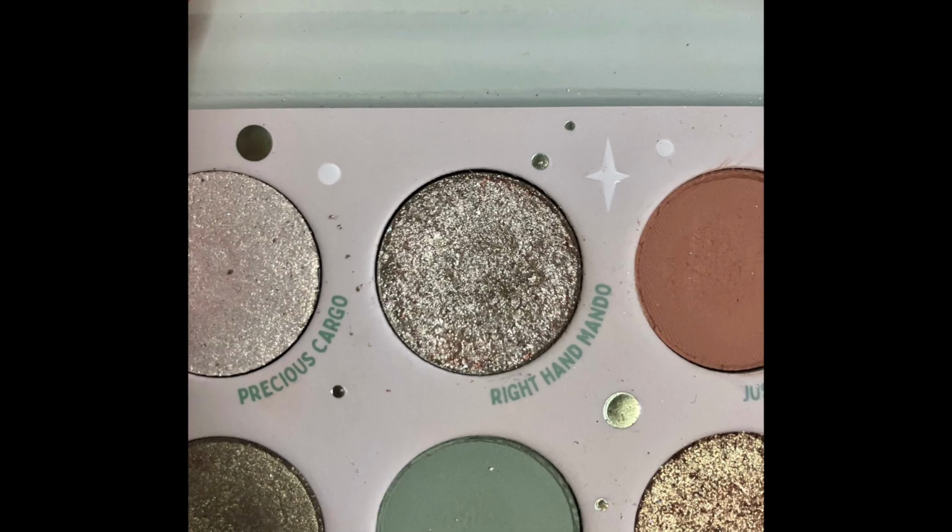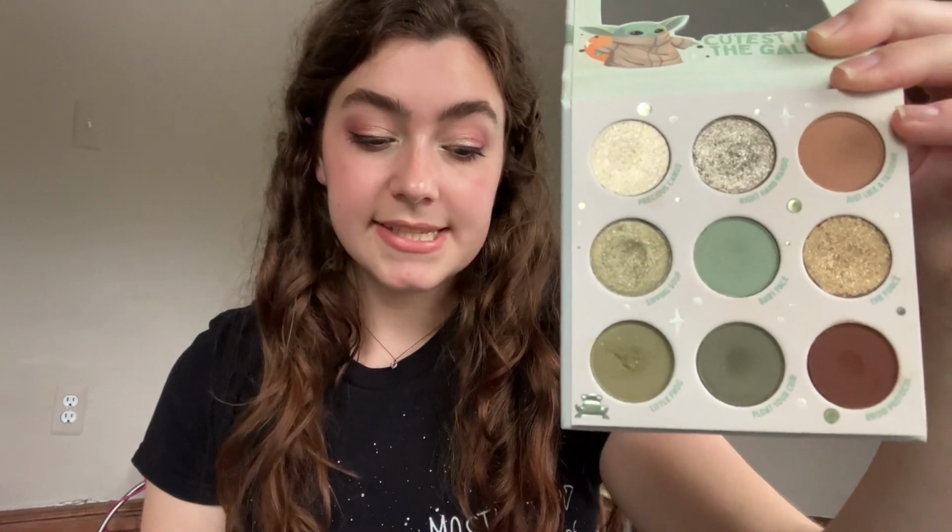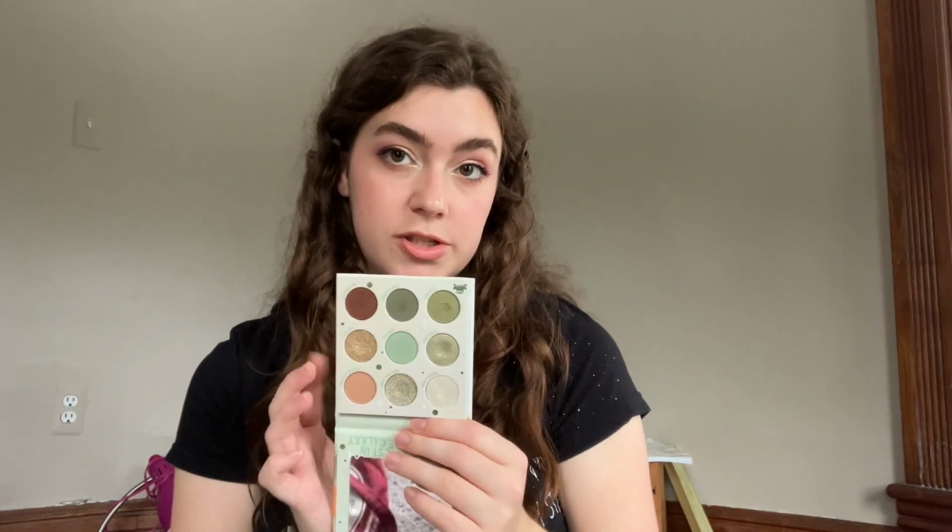All right, our next shade is from the ColourPop The Child palette. It is the shade Right Hand Bando. I rolled this in 2 updates ago, and this is what it looked like last time with 6 uses. And this is what it's looking like today. It's this silvery shade, and it has 17 uses. So it's pretty close to 20 uses, but not rolling out just yet.